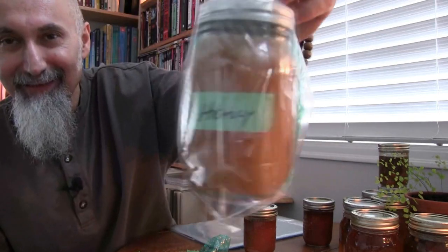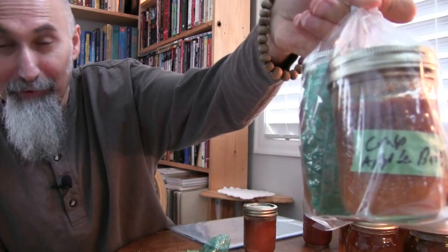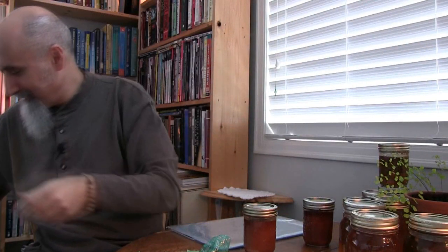They got honey, and they got crab apple butter, and we're gonna give them the plum as well, right? So here's number three, and we need a bubble wrap. No, these are too small. Let's do this one.